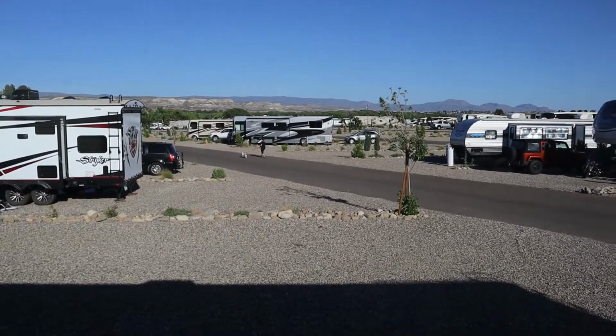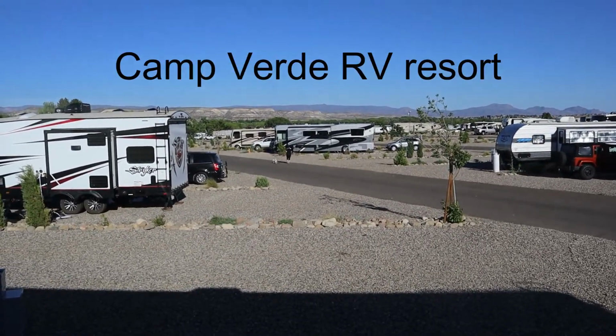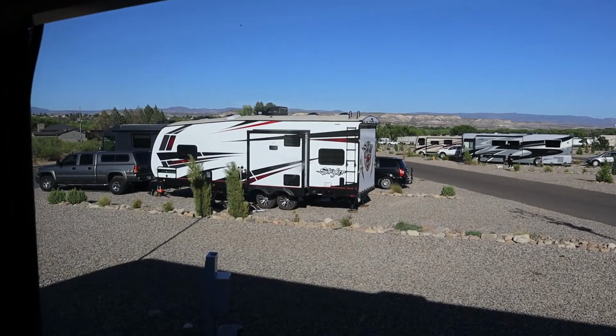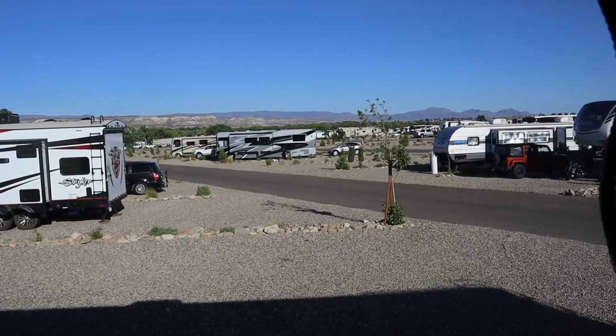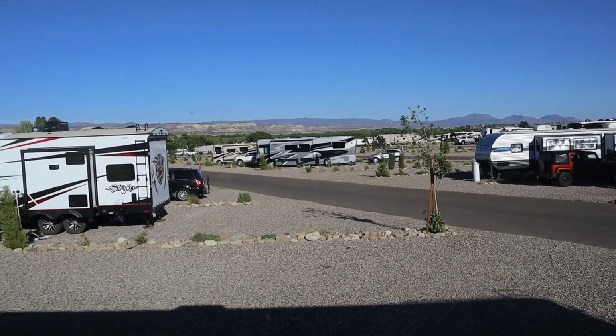Well, we made it to the RV park. It's called Camp Verde, and it's just outside of Sedona, Arizona. This is the view from our dining window. And yeah, I'll be honest, I already like the boondocking better when there's nobody around us, but you know, it's alright. Well, at least we got some hookups for tonight, and we'll be able to take a shower.